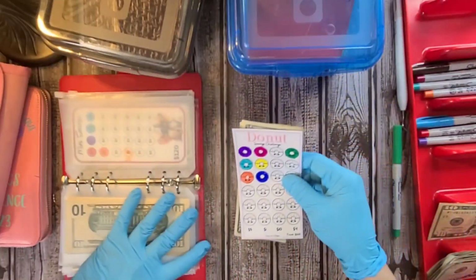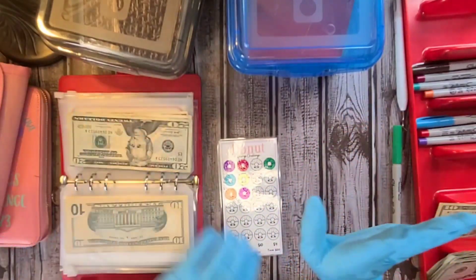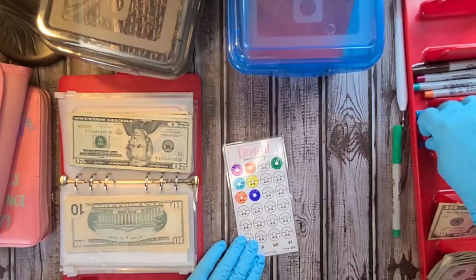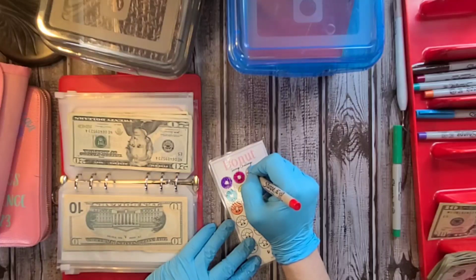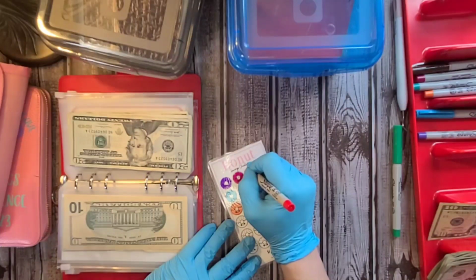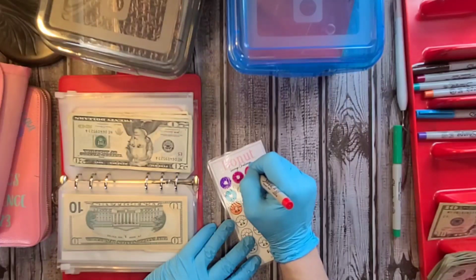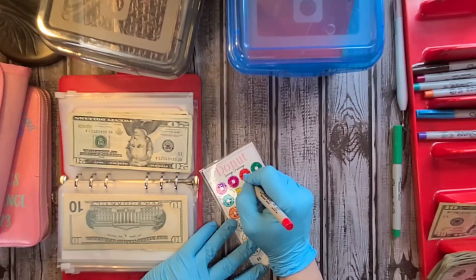Anyway, okay, let's get on to donut. This one is by far cute. I mean, this is just freaking adorable. Okay, let's do red and we're going to do 10. Oh, I got a glare. So I get paid on Thursday, so I'll do another cash stuffing there.